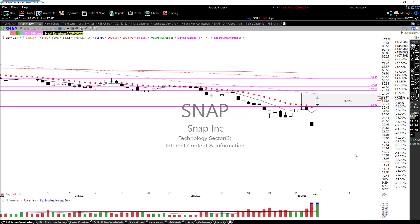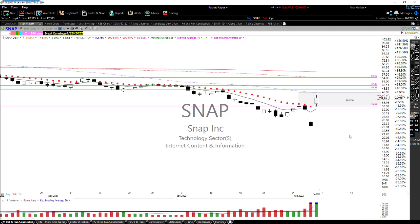Here's what it looks like on the daily chart. So we're going to have to get through the 50 period moving average, test with success 44.80, then maybe 47.50-ish, and then we can go to the dotted deuce on the daily chart of about 54.50. Okay.